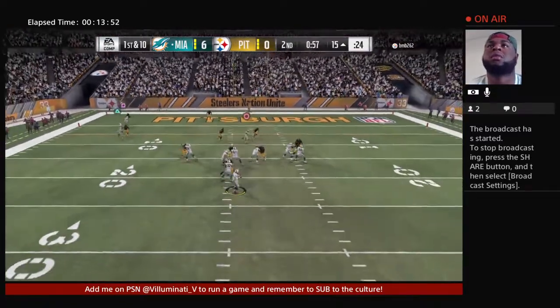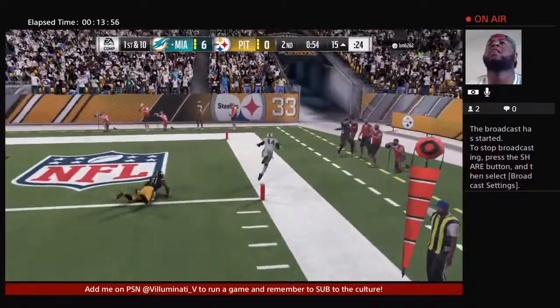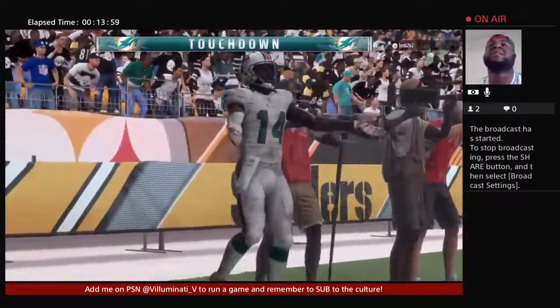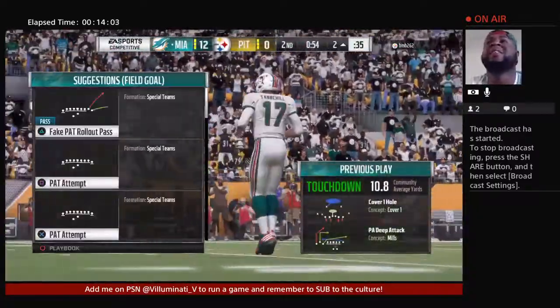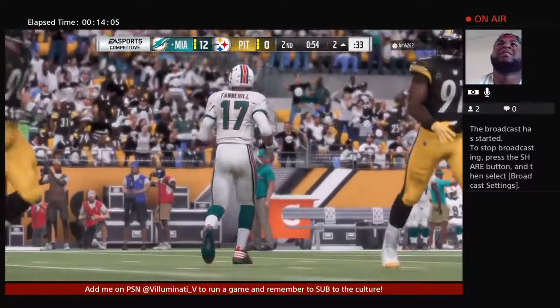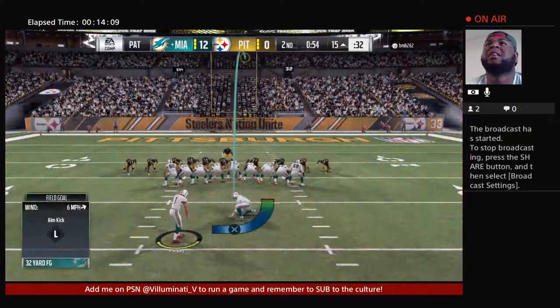They go play action here on first down. And he's got his man on the crossing route. That's Landry, and he'll take this into the end zone for a Dolphins touchdown. Jarvis Landry, a 15-yard touchdown grab. And the Dolphins add on to their lead.